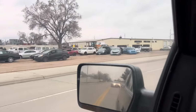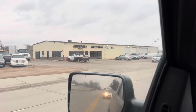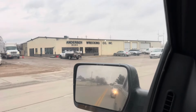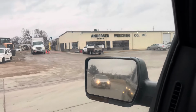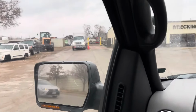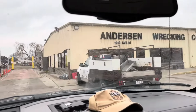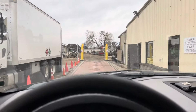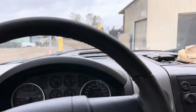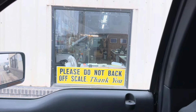Round two for the day, back here at Anderson. Let's go get a second weigh-in for the day. Nice when we get two trips in one day. Might even have a third trip, but the next one might be actual junk. Well, we'll see. On to the scale. Oh, he's not ready. I'll have to wait a minute.